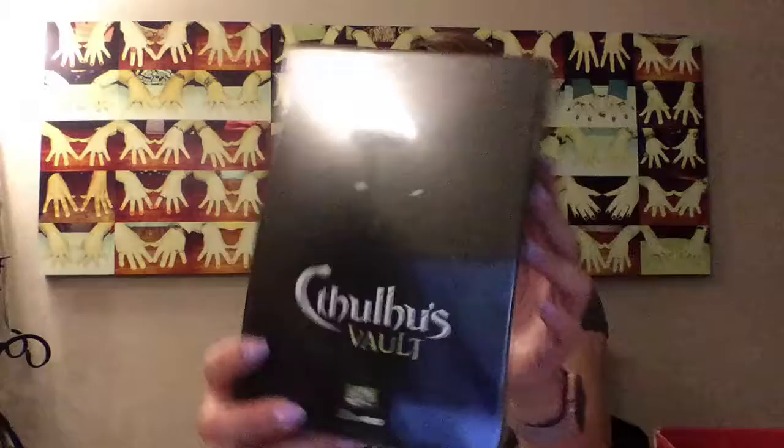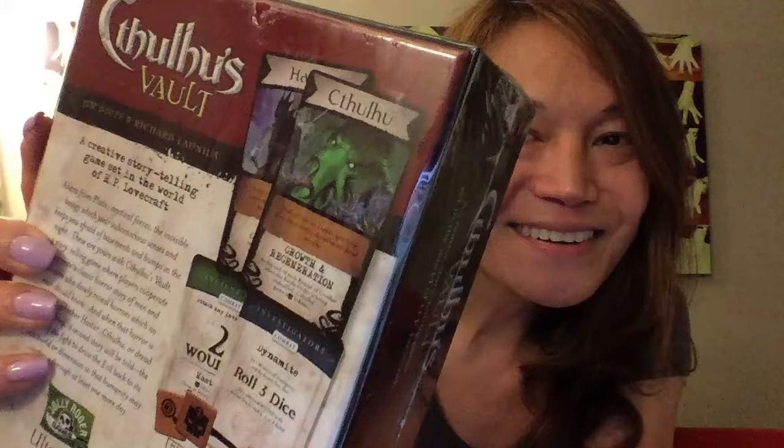We have Cthulhu's Vault. It looks like a creative storytelling game set in the world of H.P. Lovecraft. So it's a card and dice game, it looks like. Very cool. I think I might even play that too. Neat.